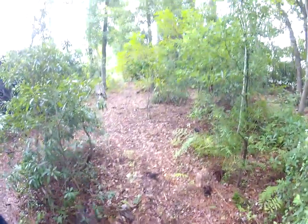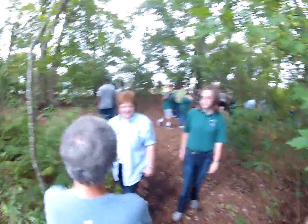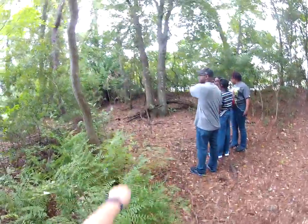Right here, there were trees. Yes, there we go. It fell by itself. There's one at the beginning. Right here there were two trees, so we opened them up.